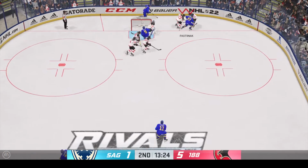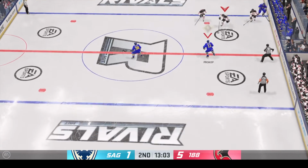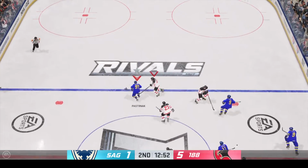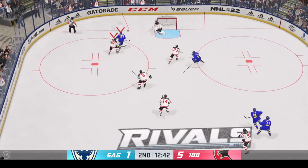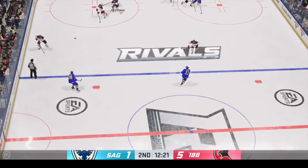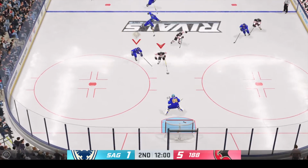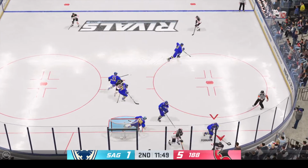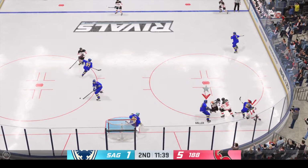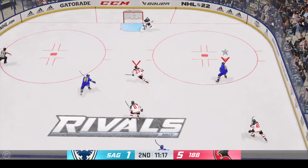Out front, and that's blocked. Puck grab by Stamkos. Knocked away with the stick by Prokop. And he regains control of the puck. The Phoenix have possession now. Streaking through all alone. Denied! I don't know what more could be done there. That's a good shot, but the goalie makes a great stop.